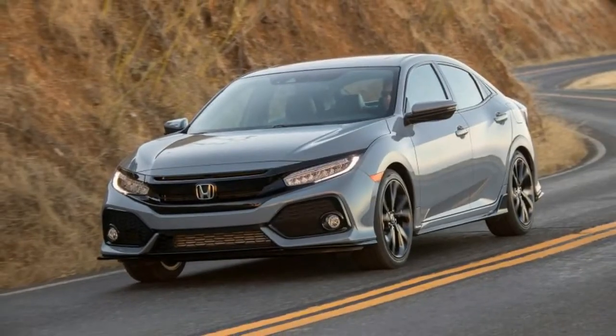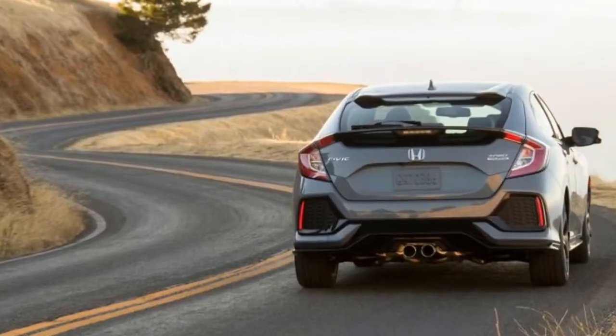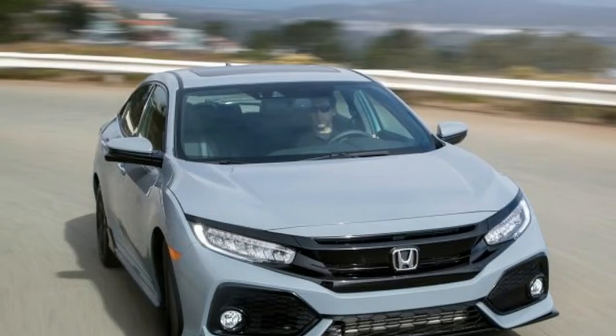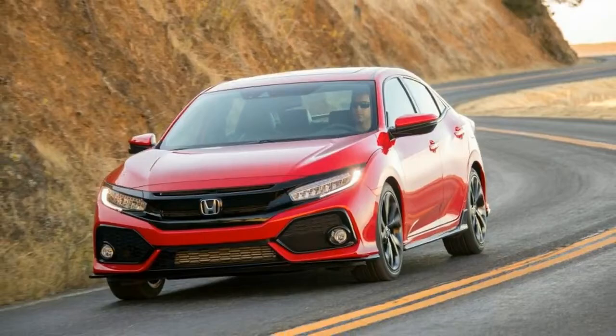This is not the return of the CVCC or any of the other thrifty hatchback versions of the Civic that have come here over the past 4 decades. Along the lines of the Mazda 3 and Ford Focus hatchbacks, the new Civic hatchback is basically a sedan with a garage door in back.